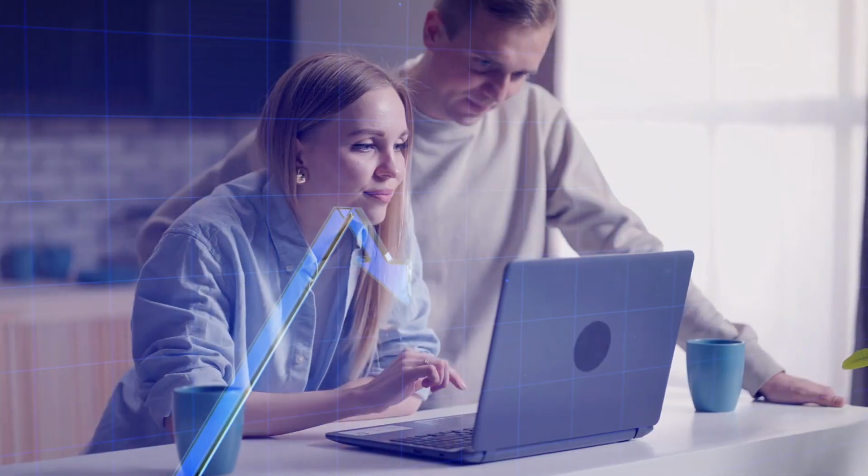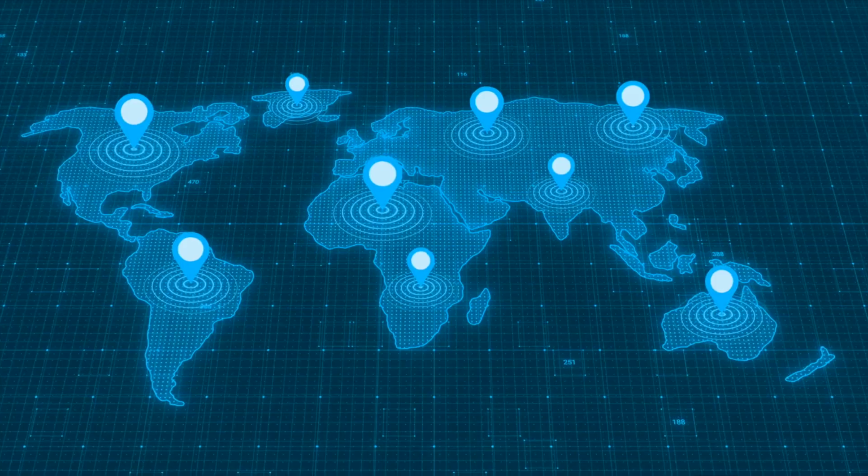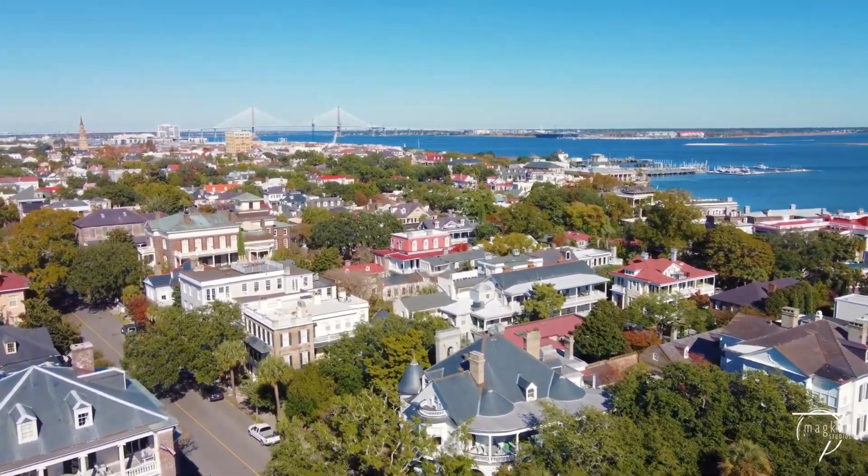For instance, in 2024, the demand for virtual tours has skyrocketed. Using cutting-edge technology, immersive 3D videos allow potential buyers to explore your home from anywhere in the world. This not only broadens the reach, but also attracts international buyers who are increasingly interested in Charleston's luxury market.